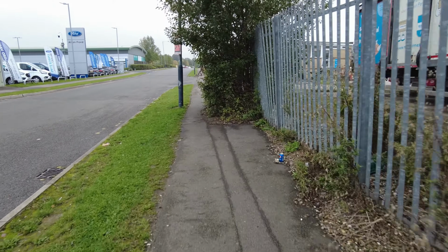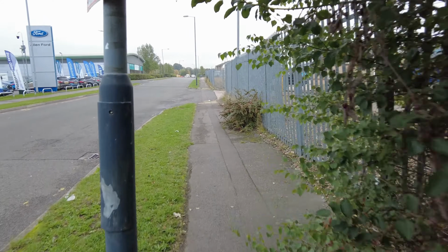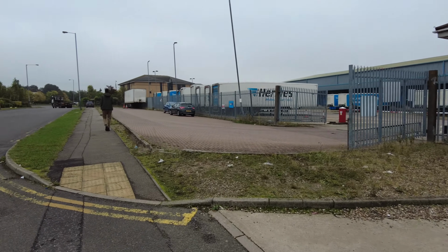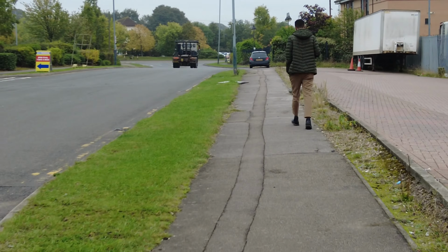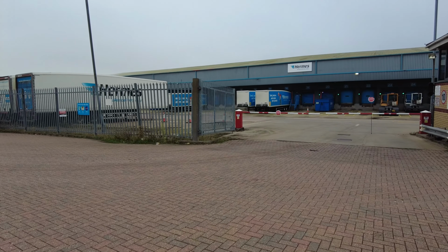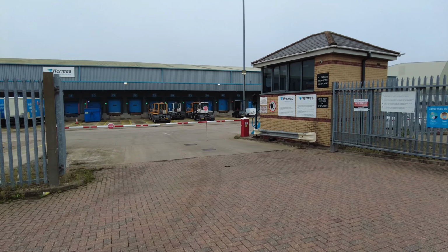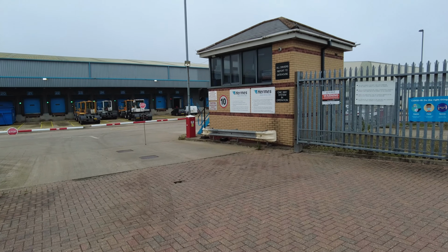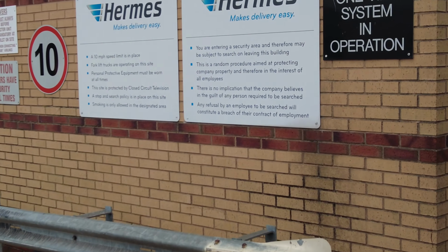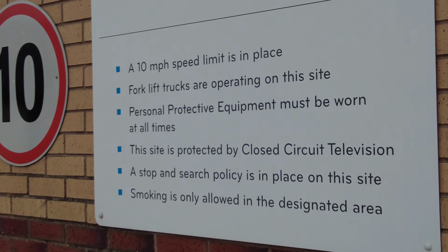So we'll head around to the other entrance to see what my Hermes is like around the other side. This gate is obviously the exit because that vehicle up there has just left. So if they come out, they must be able to get in. And the question is, where? Let's have a look at these signs, because we do like our signs. I'm just reading the signs, mate, I'm not coming in.